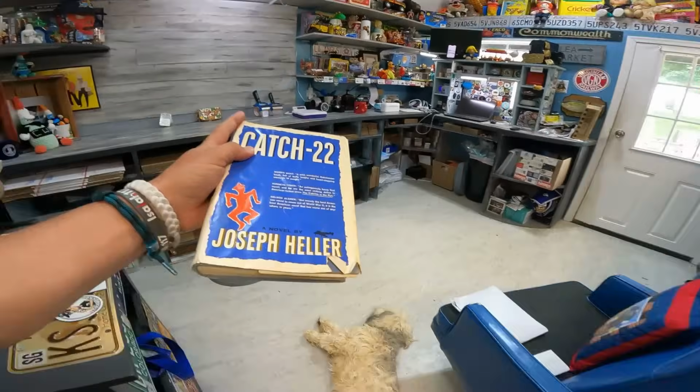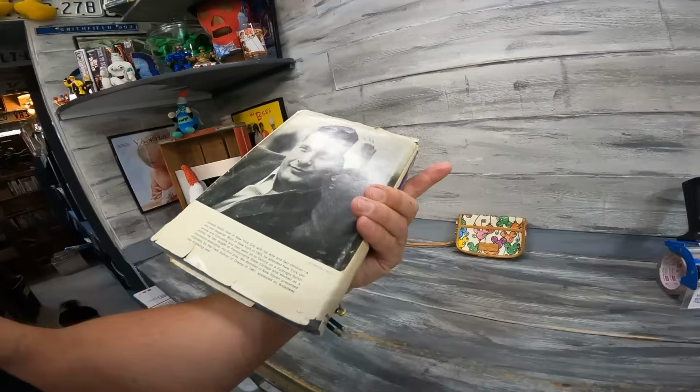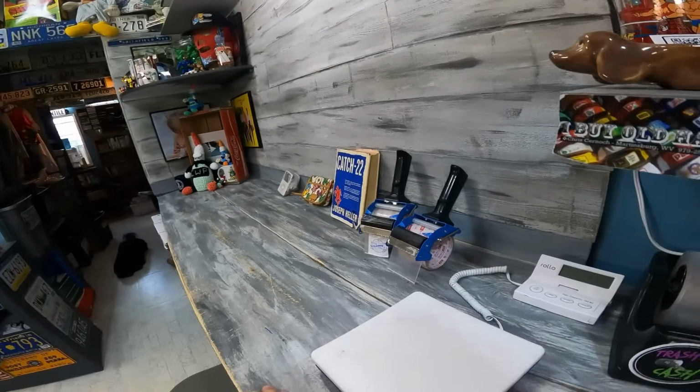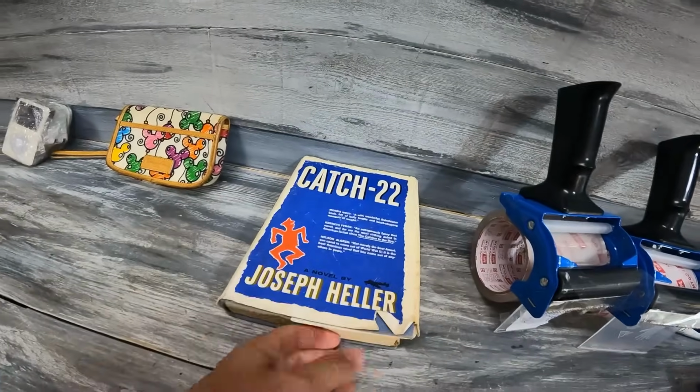My dad bought this Catch-22 book, and it's old, and it's not in great shape, but he's like, I don't know, it might sell for something. I was like, yeah, I think it might. And it did, not too much. $13 and change for this one. What did it sell for? $13.70 plus shipping on the Catch-22 book.